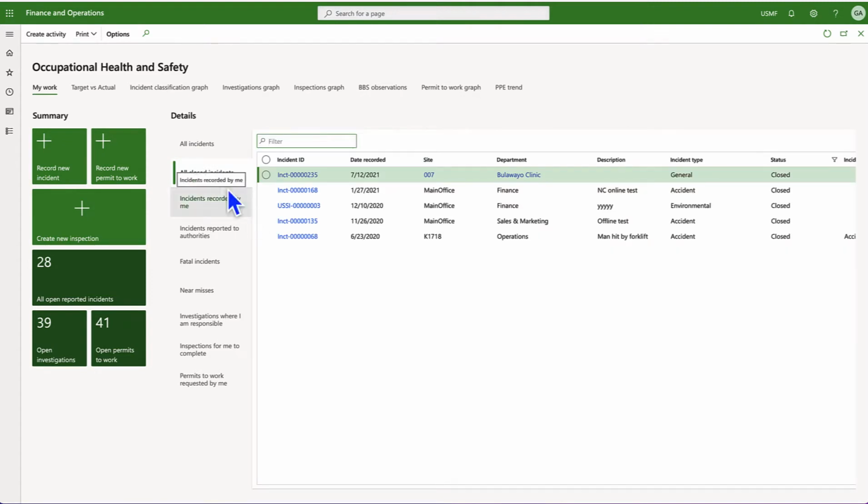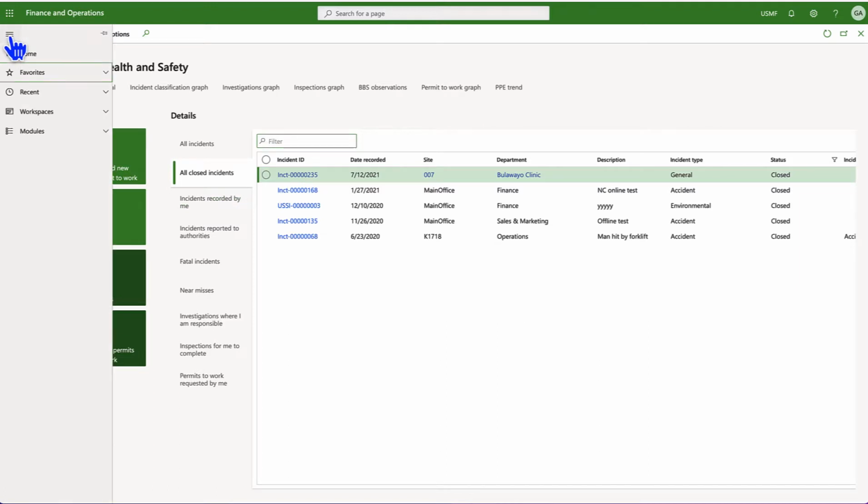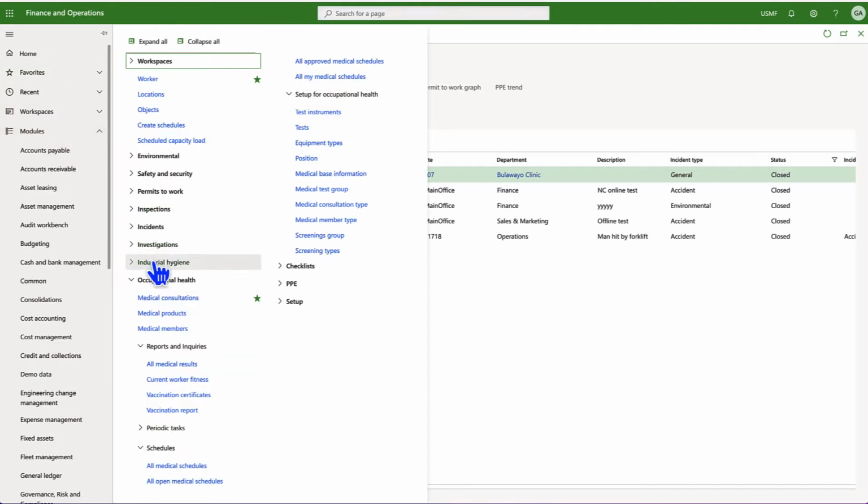The other way of navigating around the system is through the menu on the left-hand side. We've just had a look at workspaces. What is new on the left-hand side here is modules. Today we're going to be focusing on occupational health, but you can see within the general safety, health, environment area, we have a number of different areas. And you can see environmental, safety, security, permits, inspections, incidents, etc. Having all of this information in a single integrated system is a massive advantage because information is only captured once, a single version of the truth in the system, and everybody shares the same data.